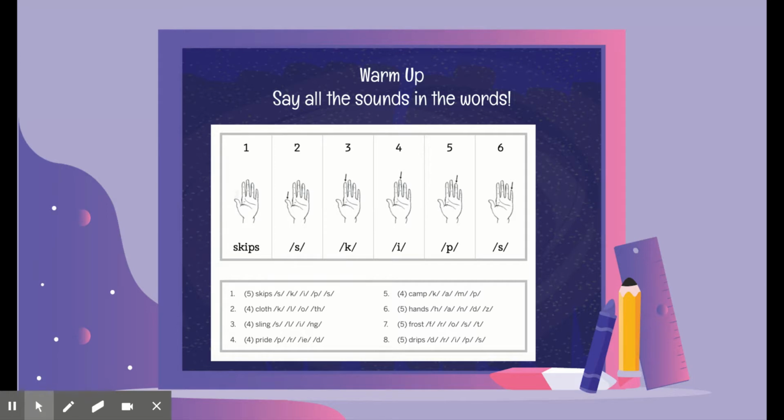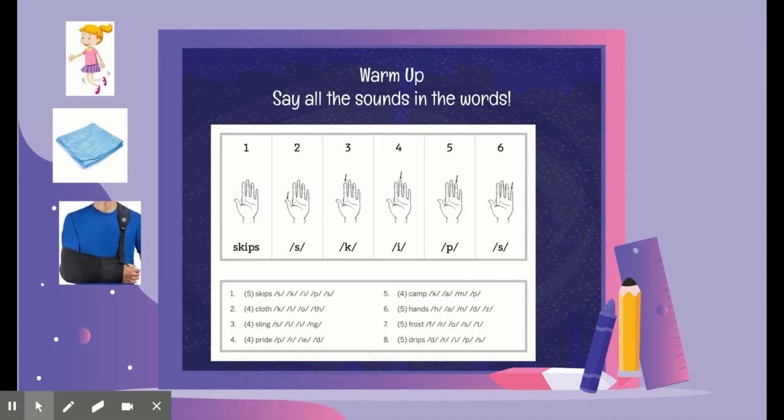So the first word is skips. Let's say all the sounds in skips. Here's our picture. What are the sounds in skips? S, k, i, skips. Good job. Here's our next word. Say cloth. Cloth. Let's say all the sounds in cloth. Ready? K, u, ah, cloth. Good job.